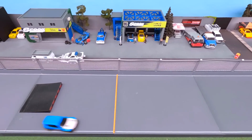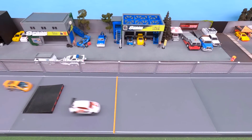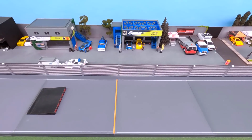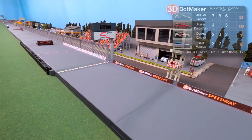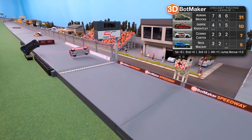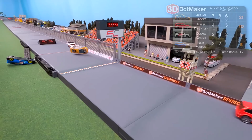Let's go to the replay cam of that first jump. We're focusing on Cosmo Carter, and he comes down too early. But look at Adrian Brooks. He got the bonus on the first jump, too. Of course he did, 3D. It's Big Air Brooks all day. It's like he's going for all the jumps every time, and he's just nailing it.